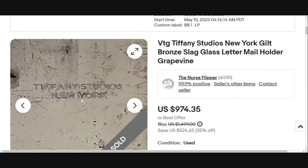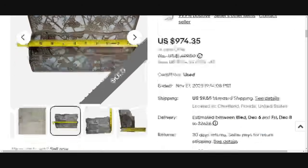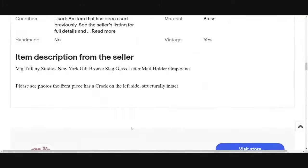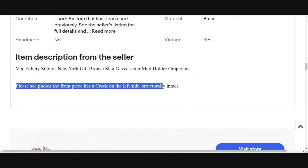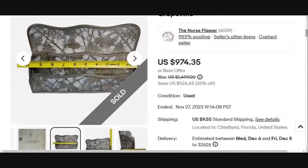Here is that Tiffany Studios New York inscription on the bottom, but if you go down to my description down here, you can see I did put please see photos. The front piece has a crack on the left side, but it is structurally intact. I bought this from an online auction for about $100. I sent out an offer of $682, and this one is close to a $500 profit on a single item.